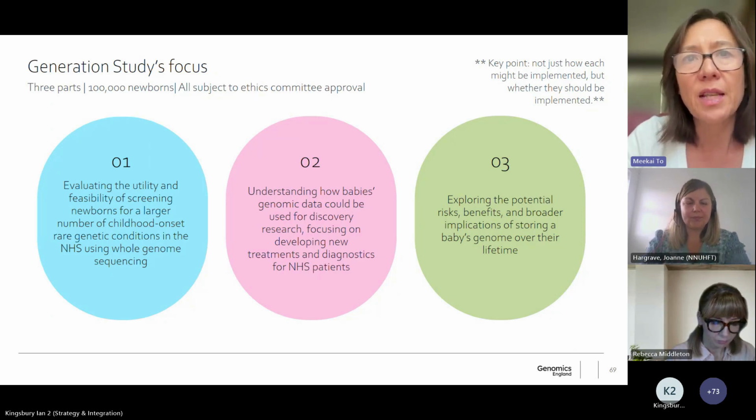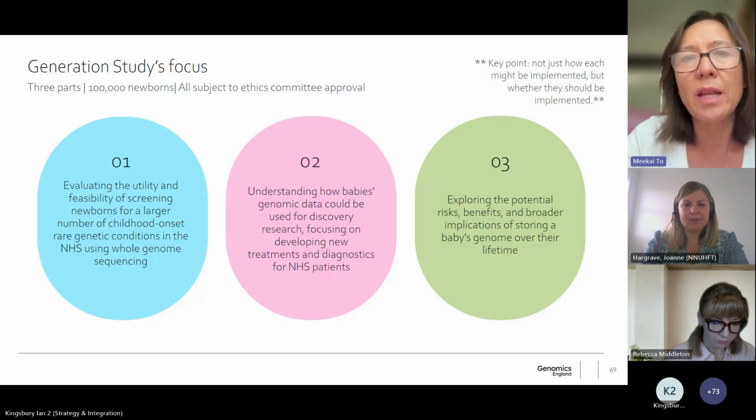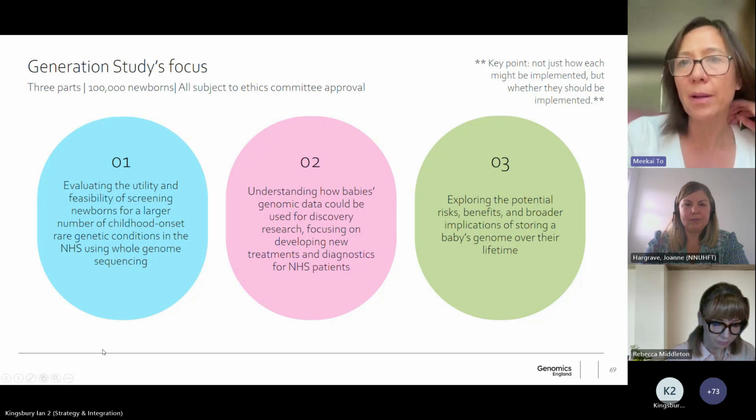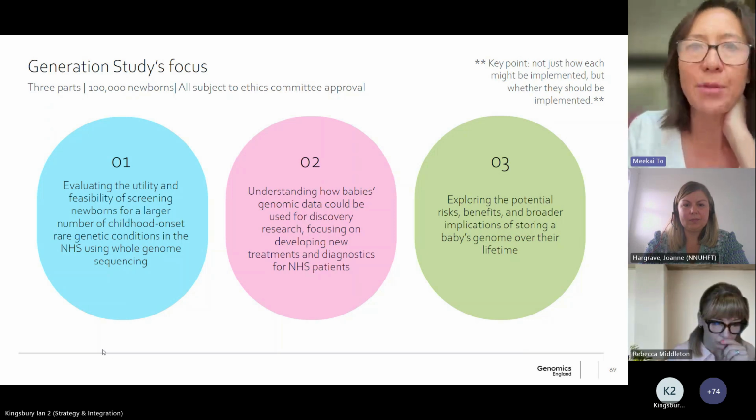And the third part of the study is a bit more speculative, and we're trying to explore this in more detail at the moment, but it's to consider the potential use of storing the individual's genome across their lifetime. And as I said, this is very much in the exploratory phase, and we're currently engaging with our public standing groups on thinking about how we could do this in greater depth in the future.